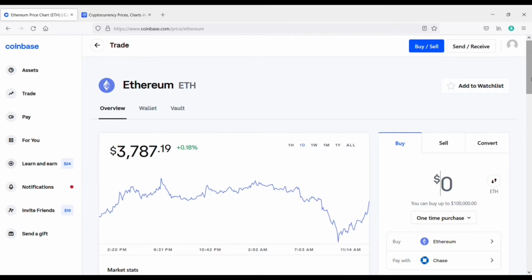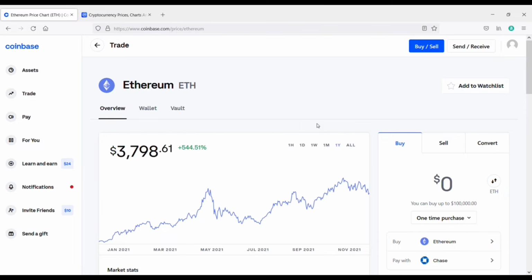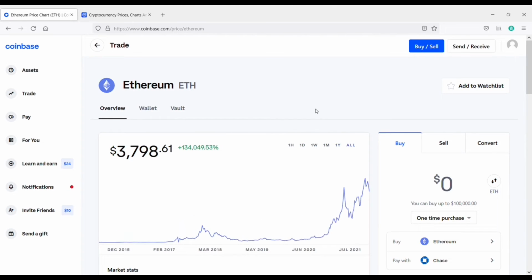Now, I think everybody out there should own some Ethereum. I mean, Ethereum's been around forever. It's the second most popular crypto right behind Bitcoin. And if we look at the price chart on it, it's only gone up over time. I think at some point Ethereum's going to cross $10,000 a coin, then $20,000 a coin, and so forth.